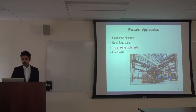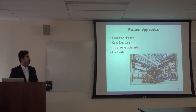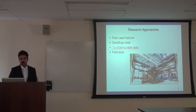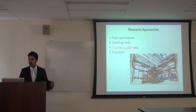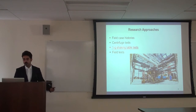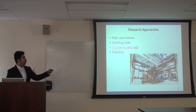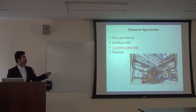Based on what we observe in the field, approaches have been developed to mitigate the effects of liquefaction-induced settlements and to identify the mechanism which controls liquefaction-induced settlement. There are different approaches to researching liquefaction-induced settlements: field case histories, centrifuge tests, shake table tests, and field tests.